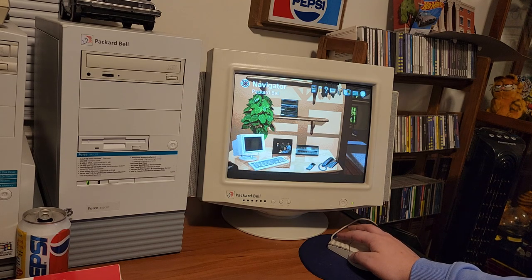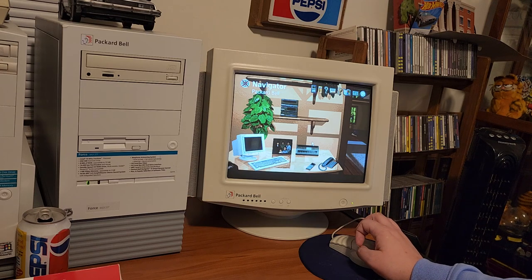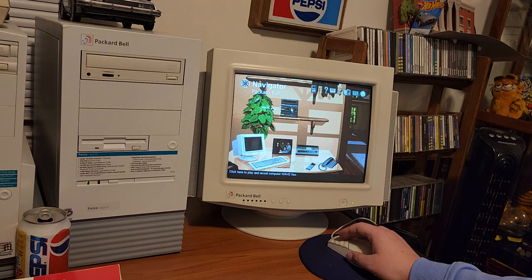So we got a little Packard Bell monitor right there. That doesn't look like a Packard Bell keyboard, though. Not sure who those people are right there. But this kind of reminds me just a teeny bit of the later version of Navigator with the access to the CD player and fax machine and all that.